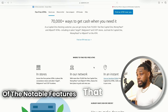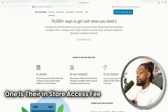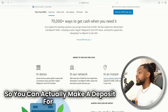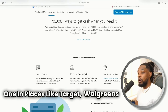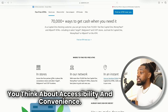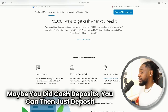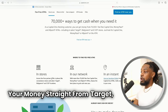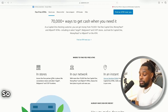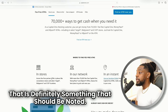One of the notable features that I do like with Capital One is their in-store access to fee-free partner ATMs. So you can actually make a deposit for Capital One in places like Target, Walgreens, and CVS. I think that's really cool when you think about accessibility and convenience. If you were going to these places a lot and maybe you did cash deposits, you can just deposit your money straight from Target, from Walgreens, from CVS locations right into your high yield savings account. So I think that for the convenience of that, that is definitely something that should be noted.